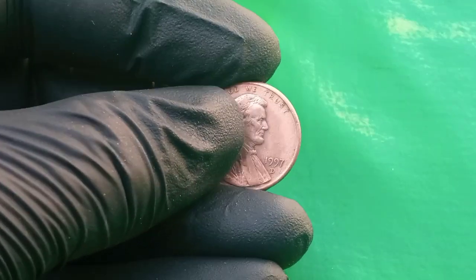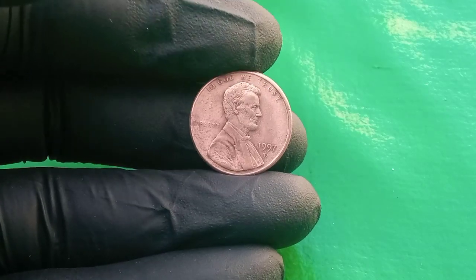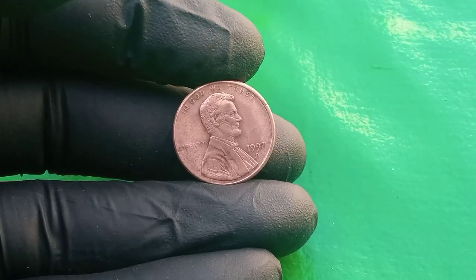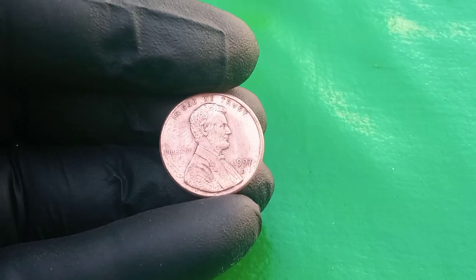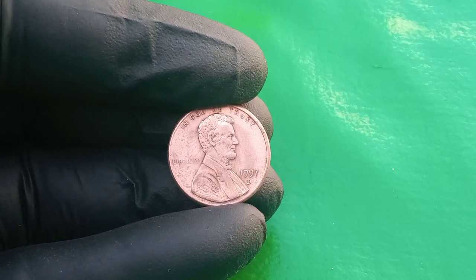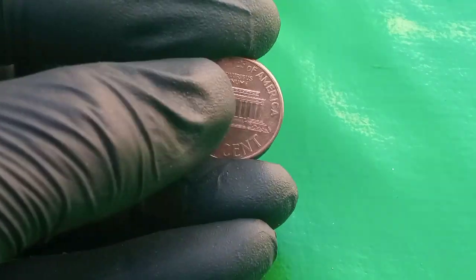And it's not just the 1997 D penny that has collectors drooling. There are tons of other rare coins out there worth millions, coins like the 1913 Liberty Head nickel, the 1804 silver dollar, and the 1933 Double Eagle gold coin, which sold for over $18 million in recent years. The world of coin collecting is filled with hidden treasures waiting to be discovered.